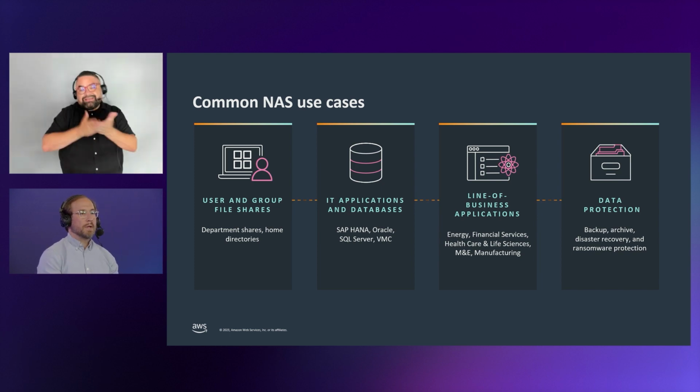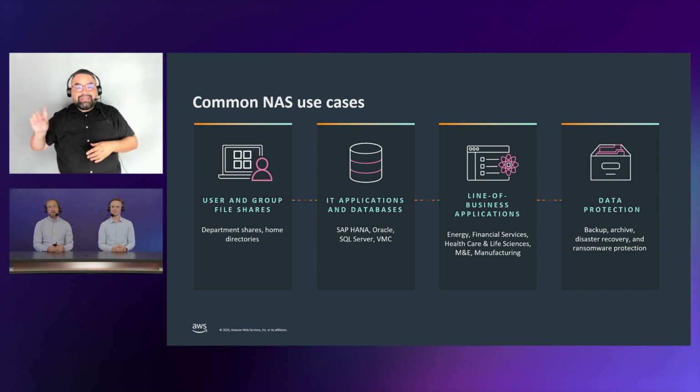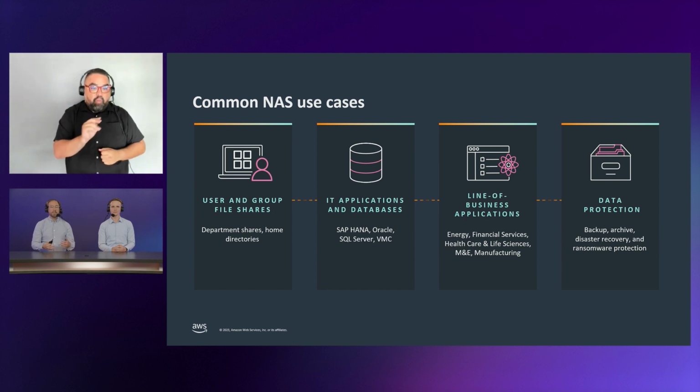And then lastly, we have data protection. And so data protection could be as simple as taking a copy from on-prem and moving it to the cloud for disaster recovery or backup purposes, maybe as part of your ransomware strategy, or it could be taking data within the cloud and being able to protect it. Maybe it's a database and you just need to be able to point a simple file share to it.